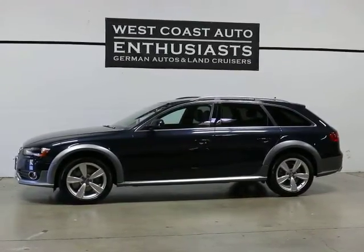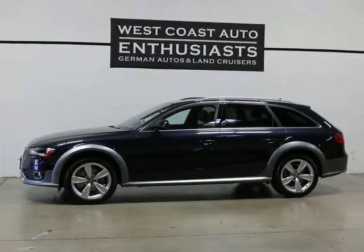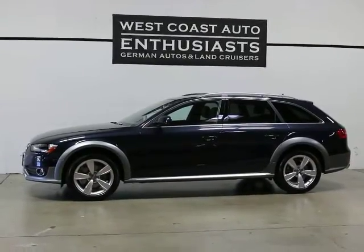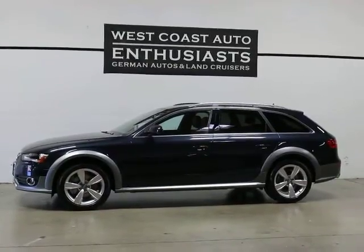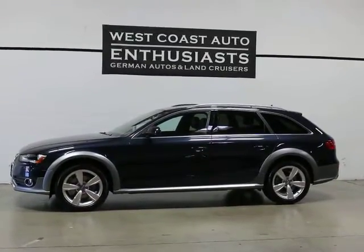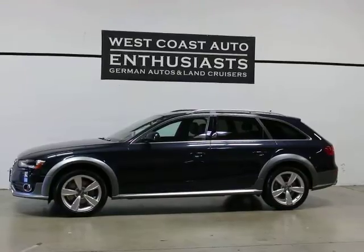Today we're featuring a 2015 Audi Allroad. Car's got 1,000 miles on it. It's a clean title, clean Carfax car, non-smoker. It's got a warranty on it for another 4 years.